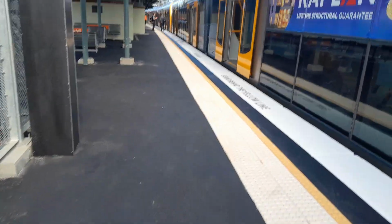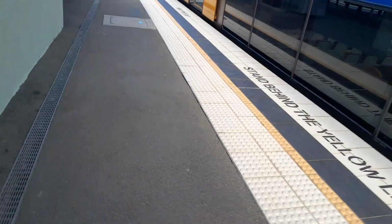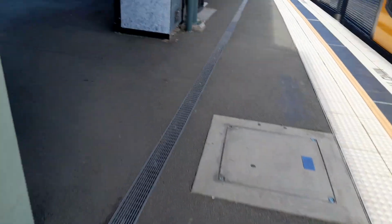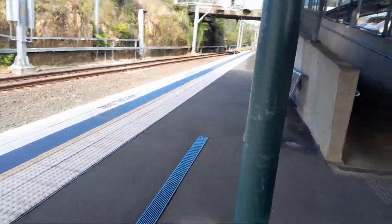Okay guys, so in the meantime I'll be going to the toilet, so I'll see you then. Okay guys, so there's someone in the toilet, so I'm not going to go in there for a bit. Let's see if we can see. Okay, so I won't be going on that bridge up there.